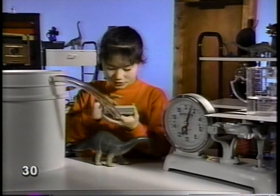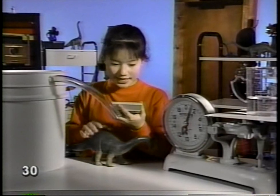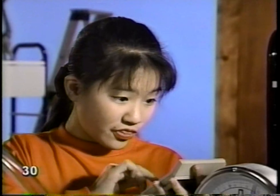64,000 times 1 1/8 pounds, that's 72,000 pounds. That's over 36 tons. The real apatosaurus weighed about 36 tons. Yikes! If I saw that coming, I'd run away.